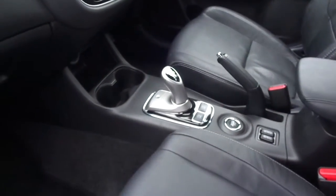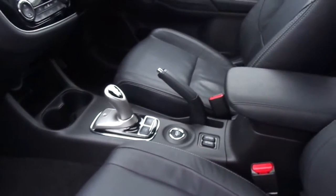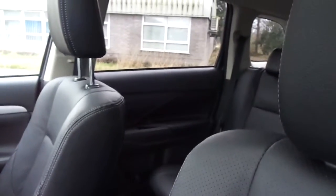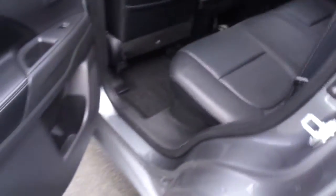Inside, full leather interior with sat-nav, the automatic gearbox with multiple drive modes, and the four-wheel drive lock system as well. This car is a dedicated four-wheel drive, giving you great stability on and off-road. In the back, loads of leg room and headroom for some of those taller passengers, giving you loads of space for those long drives.